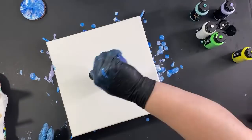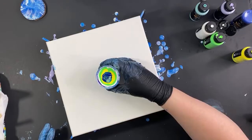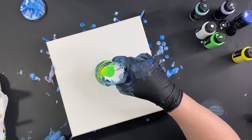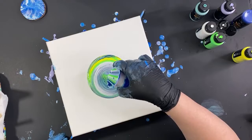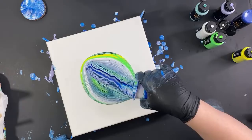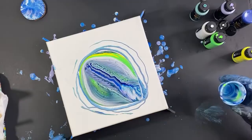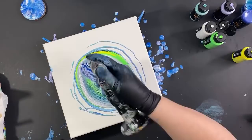Oh, I'm out of this color now. So that tells you already, just with two little 10 by 10 canvases, I'm pretty much out of paints, at least one of the colors. So I just did a little ring pour and a little jiggle. And there's plenty of paint on here for this. One thing is, because you shake up the bottles right before you open them, there are little bubbles.